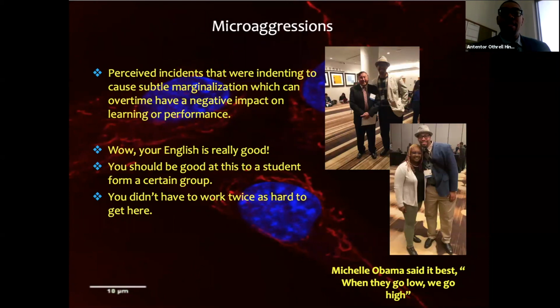So we have to think about this in the form of multiple avenues. Not only is stereotype a main issue when you're thinking about performance of a mentee, but also microaggressions. Microaggressions are perceived as incidences that were intentional but subtle marginalizations, and they leave a negative impact on performance over time. For example, if I'm a mentee, and you see over to the right, I have two pictures with me taking an image with someone at the same conference. One was Dr. Melanie McReynolds, who's at Princeton and who's an HHMI and Hanna Gray investigator, and Dr. Ken Pepion, who just recently retired, a professor as well.